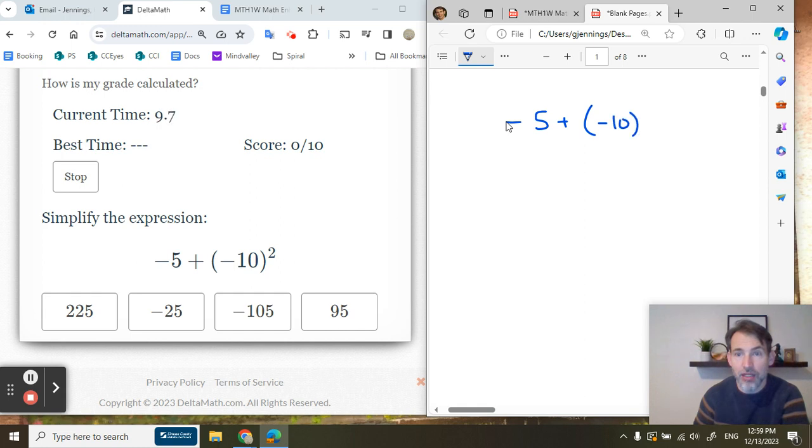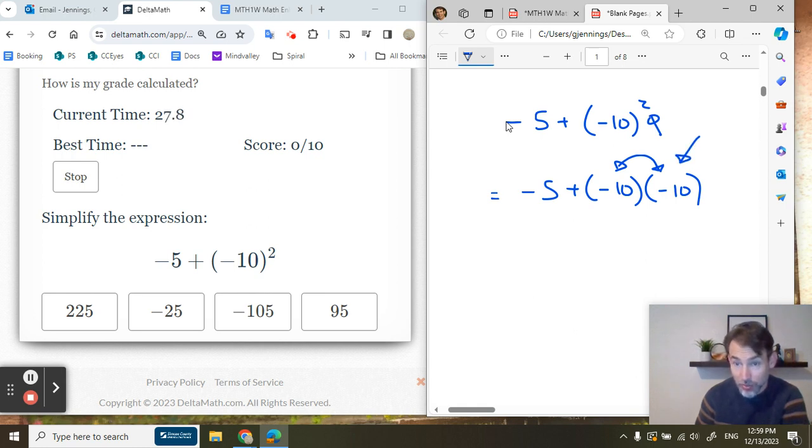Negative 5 plus negative 10 squared. Well, first I have to do that squaring, which means multiply negative 10 by itself. So that's negative 5 plus negative 10 multiplied by negative 10. Now I do this multiplication next because it's first. See, I squared it. Square means multiply by itself. See how I wrote that out as multiplication? Then I do that multiplication.